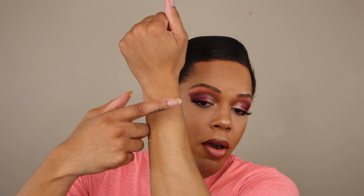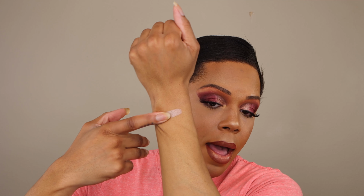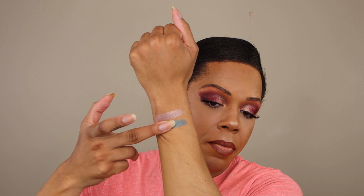And these eyeshadows were amazing. But at over $20 a piece, it was very hard to get people to want to spend that kind of money, especially if they didn't know what the formula was like. But I was in love with them, and many times they came out with them in palettes, and that was usually the best way to get them. But I didn't care. I was willing to pay for them individually, and I truly wish they would bring them back. But like I said, at the price point, many people have a hard time supporting Nars, but I've never had a bad product from them.